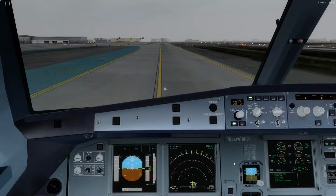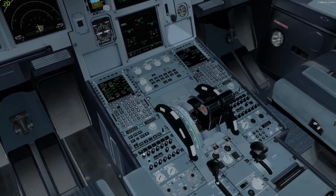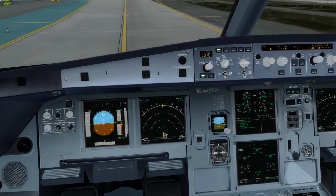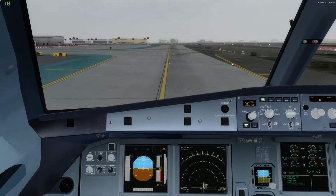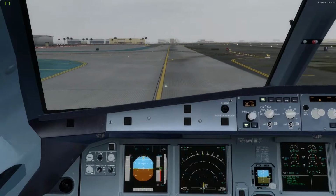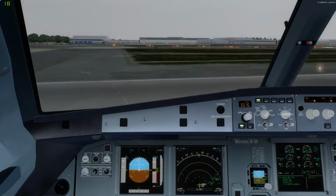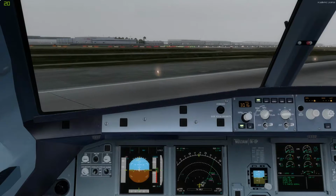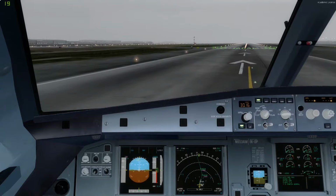TCAS is already set. Engine mode selector is normal. And the packs are going to stay on for the takeoff. So before takeoff checklist is complete. Hopefully that guy's clear of the runway. We'll see in just a second. Yeah, he's clear.